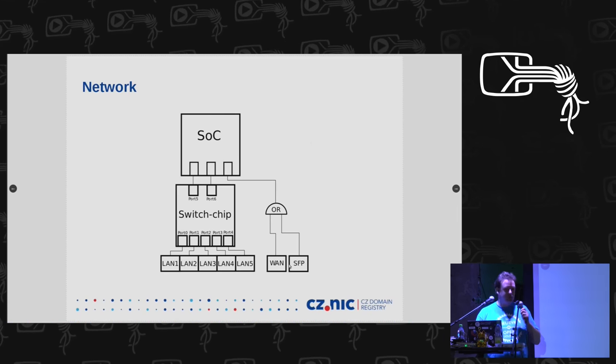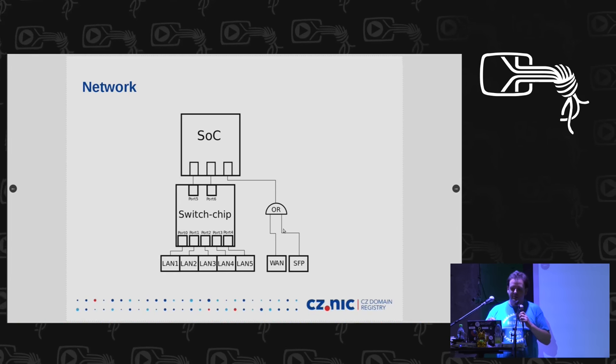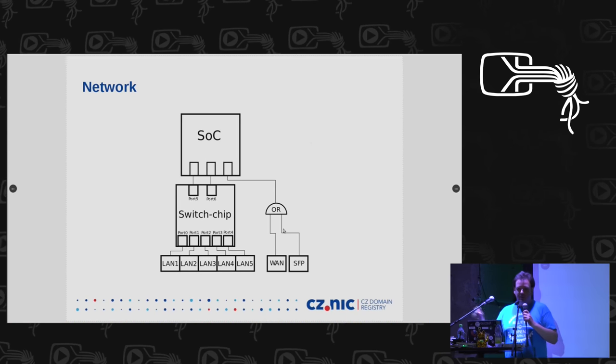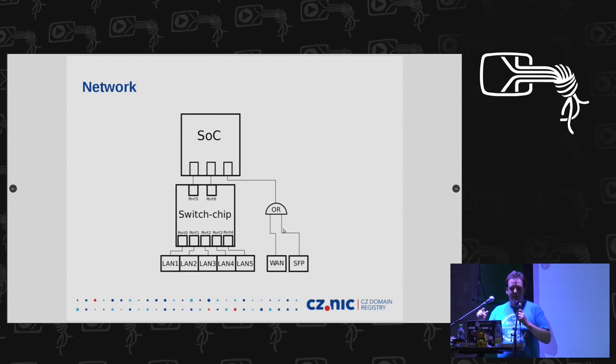This one is just switchable. If you don't have anything in SFP, it will use the classical Ethernet cable. If you put in SFP, it will switch off the classical metallic one and use SFP.